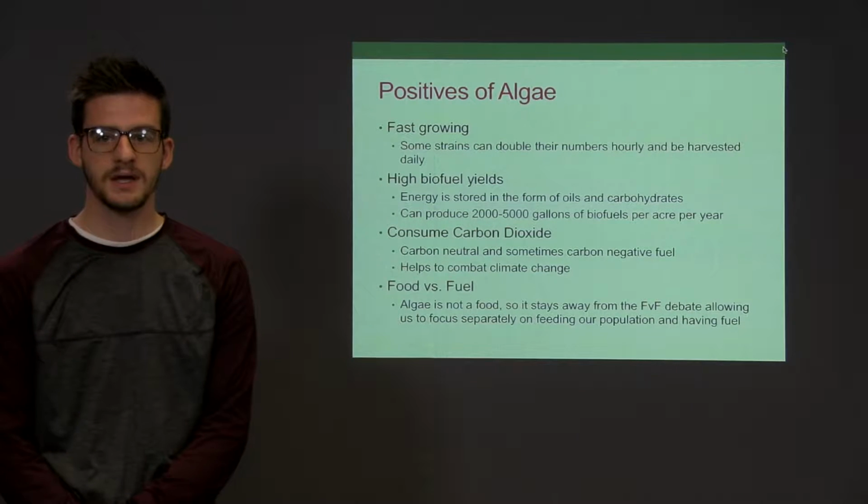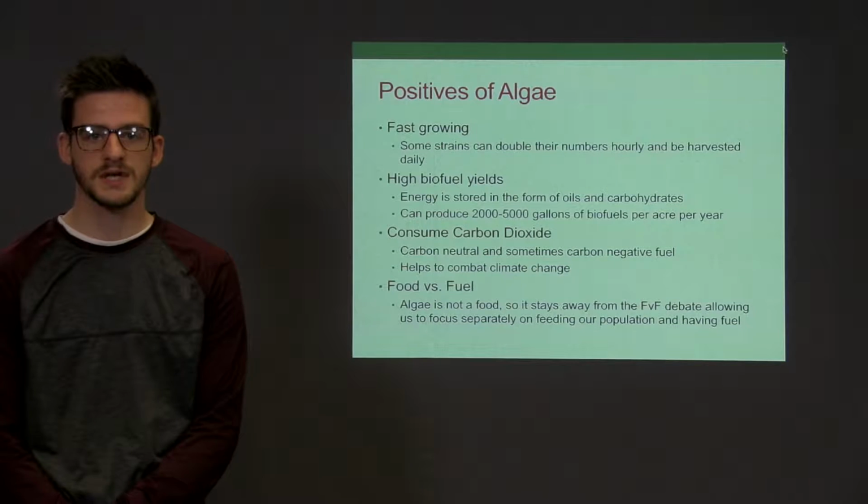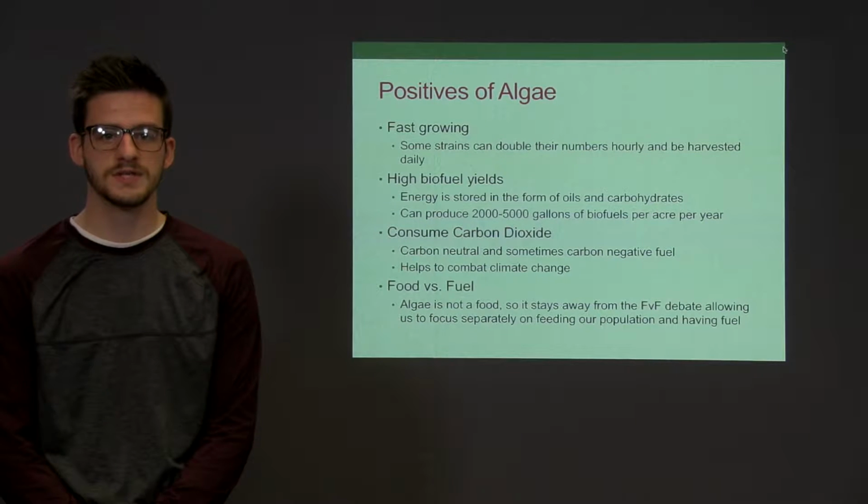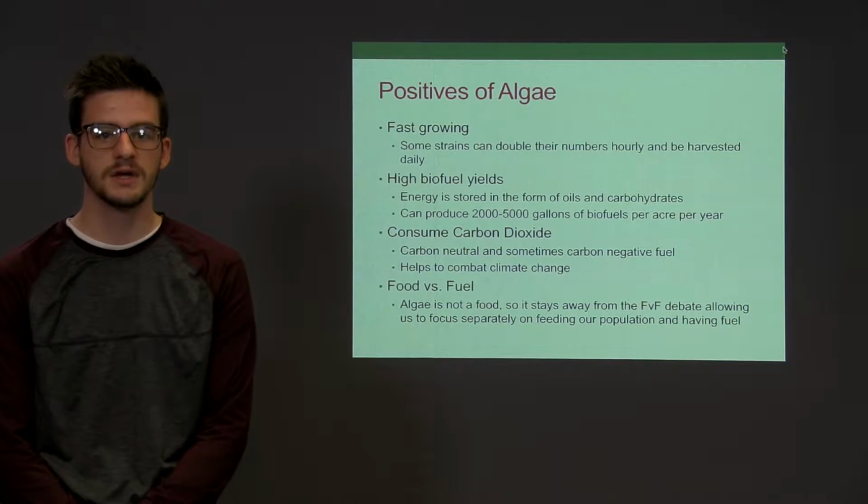Hi, I'm Jacob Mann, and I decided to do my fuel science project on algae as biofuel. So to start, here are the positives of using algae. It is fast growing. Some of the strains can double in just hours, and they can be harvested daily.